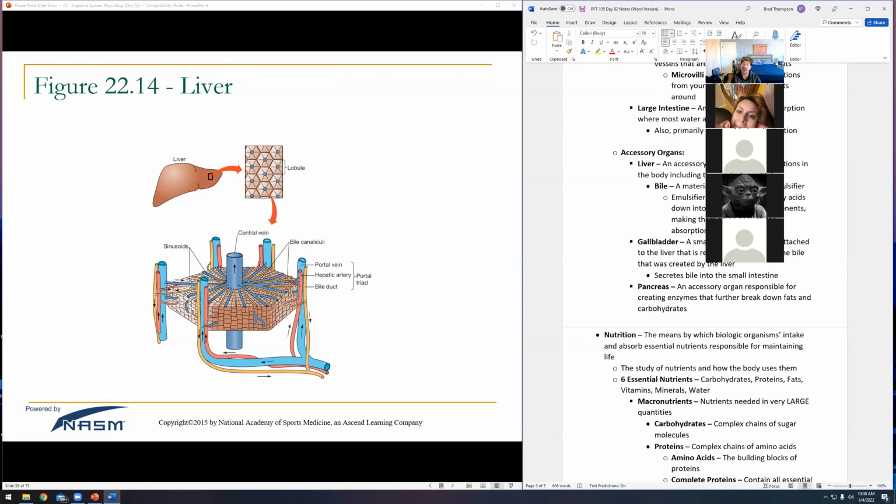Your red blood cells go there, and basically your liver will dissolve that red blood cell into individual components. It'll make its way back to your bones and get reincarnated as a new red blood cell. So that's one of the things your liver does.